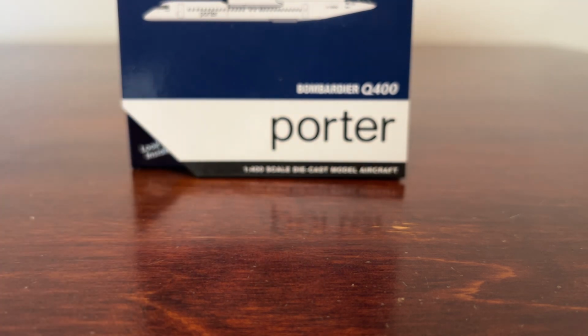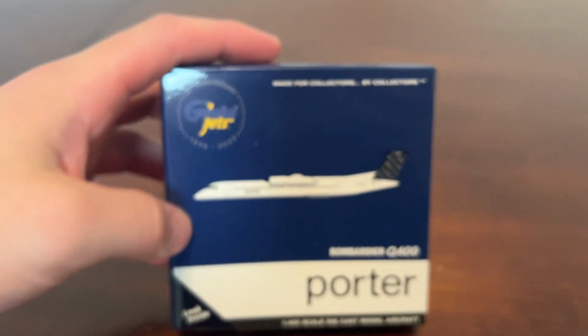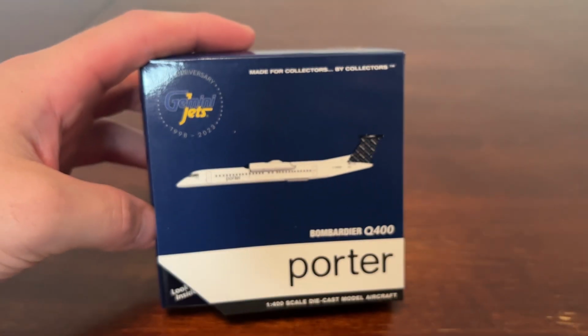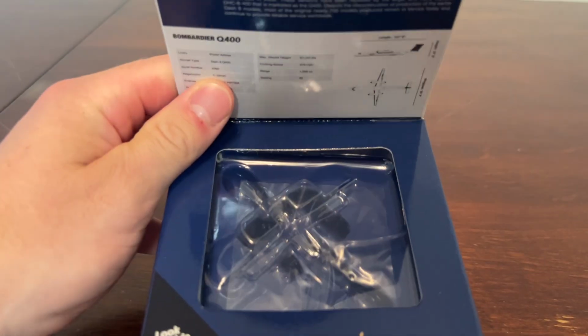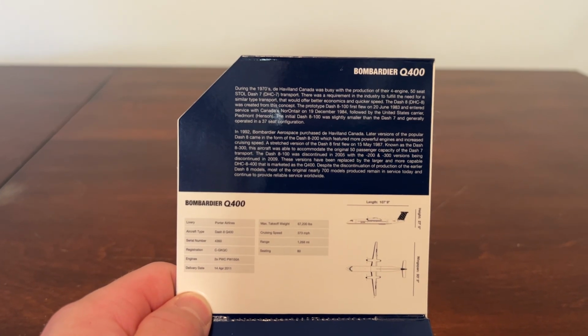Let's go ahead and go over the box here. So Porter Airlines Q400 here, where typical Geminis will sit. If you would like to read all that information, you're more than welcome to pause the video and read that.